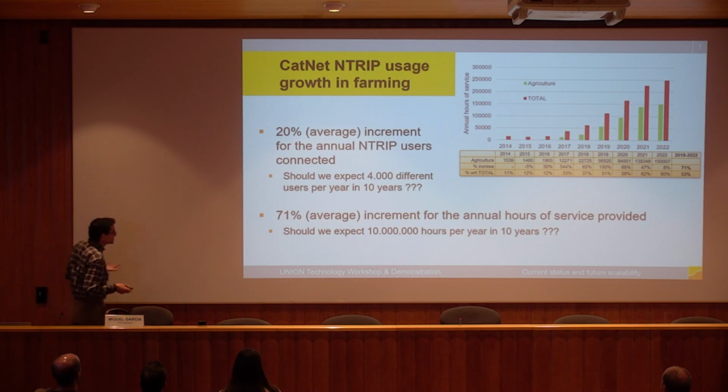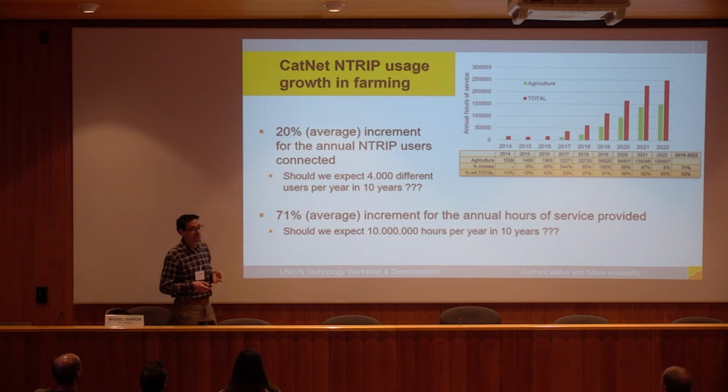And if we look at the statistics, this is more or less the same. This is saying exactly the same that we have seen for the users. We are facing a 20% average increment for the annual entry users connected. Should we expect 4,000 different users per year in 10 years?